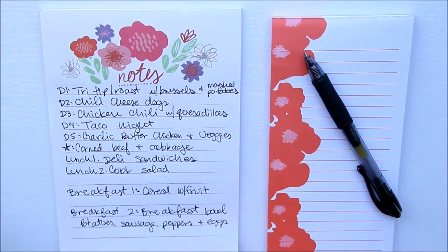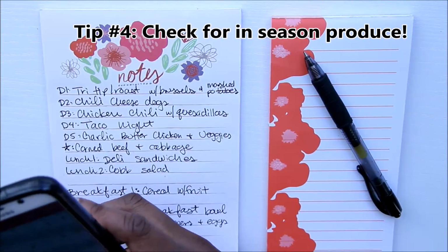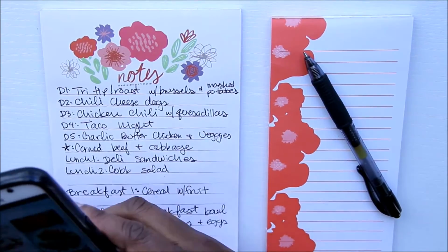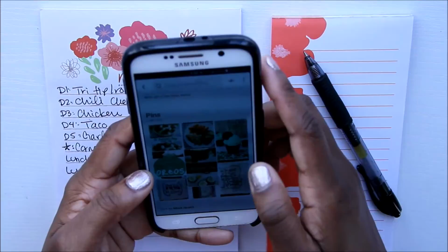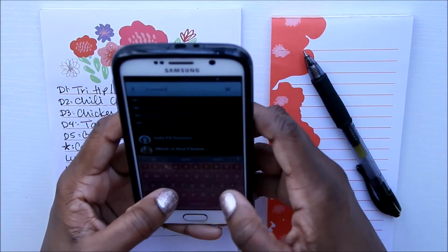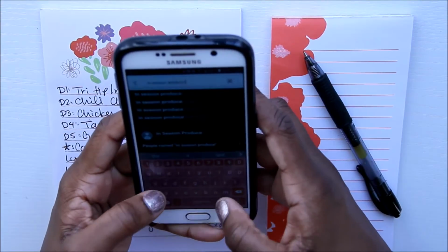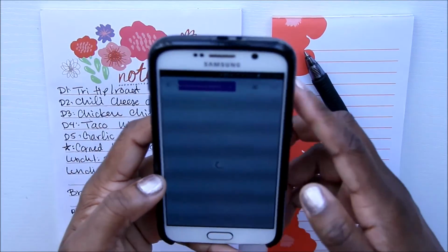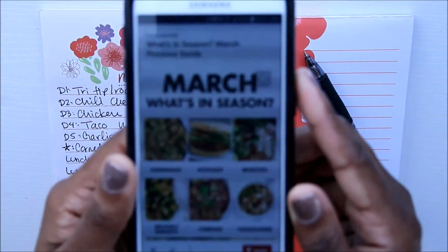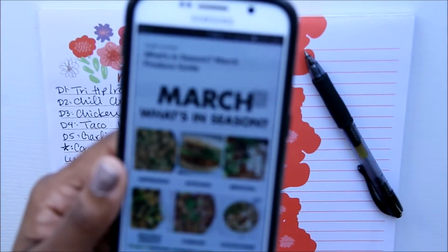So tip number 4 is to check for in-season produce, and I like to do this again on Pinterest. There are tons of great little charts to do this in. So let's take a look here. I'm just going to search, there we go. Let's search in season produce chart, and you can put the month as well. So I did March, and it comes up with this whole list here of things that are in season for March.